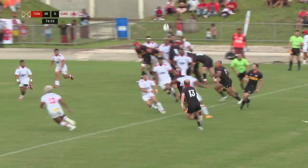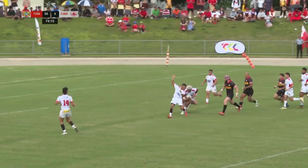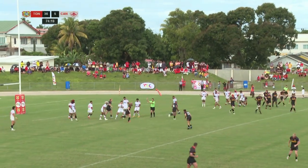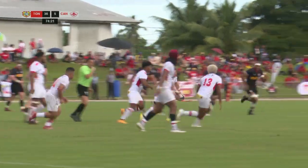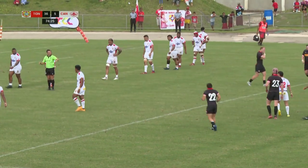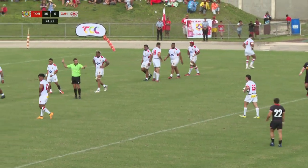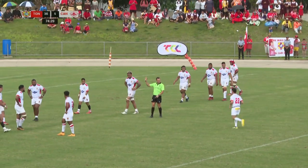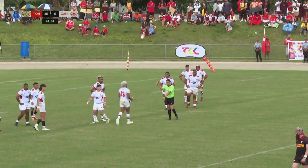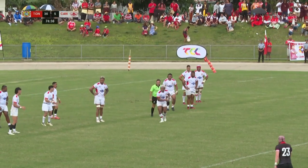Broad to Povey. Povey opted for a little chip kick. Cleared by Inisi. He's called mark. 13's called mark, not you. Tonga opted for a quick tap there, he's got to take it back. From very deep, the 22-meter line. The referee has called that back.